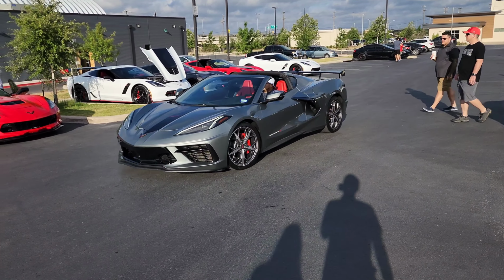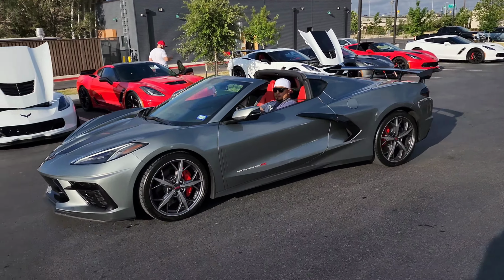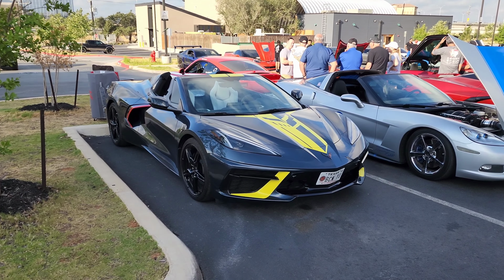Oh, another C8's coming in, guys. Oh, it's my buddy. Yo, what's up, man? Wow, look at that. I like that color. That's nice. Oh, guys, look, we got everybody coming in. Audi. Oh, yeah, I like that one. That's my buddy right there. Grim Reaper, Z06. Here we go.